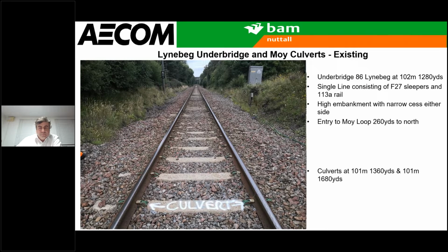This is me here standing at the south culvert. So the two culverts that we had to put in were at approximately the 101 3/4 mile post and just south of the 102 mile post. The track at the culverts was G44 sleepers with again 113A rail. So whenever the sleepers were put in, they must have put the old rail in because it was pretty old, 1980 or something, that rail there is from.